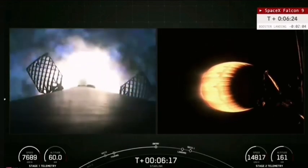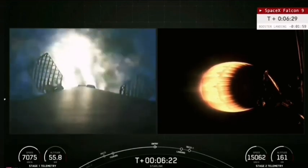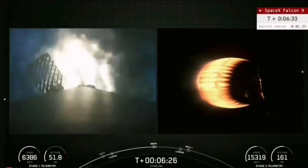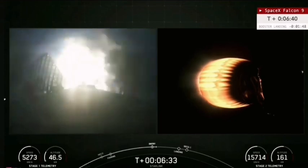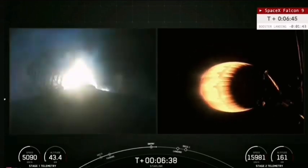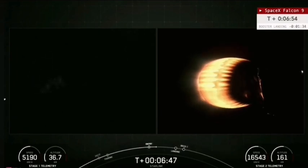Stage 1 entry burn startup. Stage 1 FTS is safed. And there you see the actual start of the entry burn there, at 6 minutes 33 seconds into flight in real time. 6:30 on the SpaceX feed. Stage 1 entry burn shutdown. Stage 2 FTS is safed.